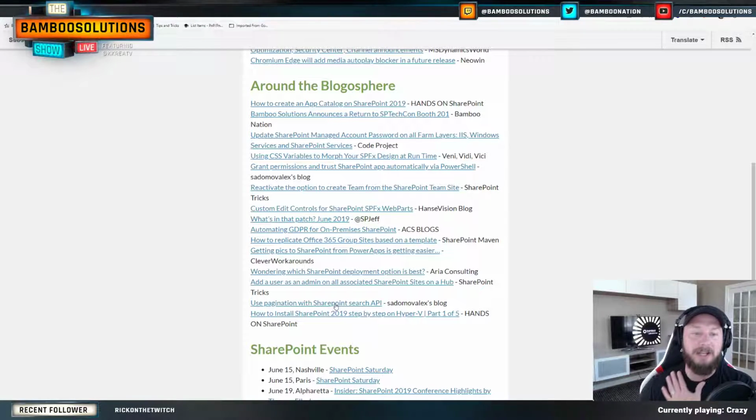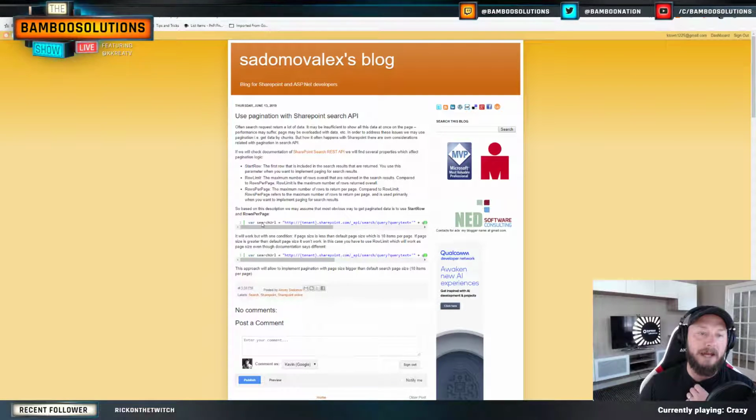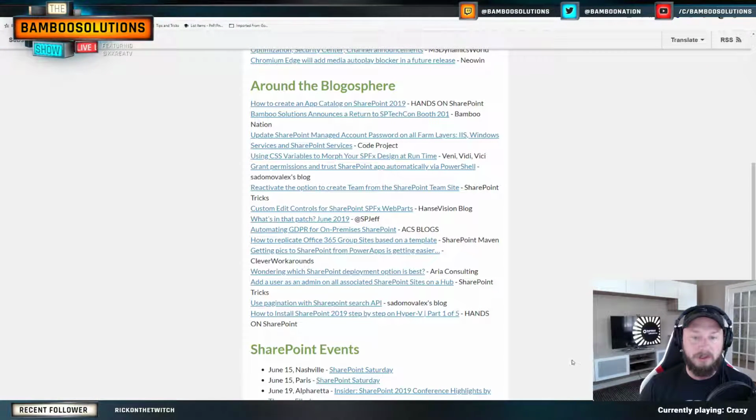This guy wrote about using pagination with the SharePoint Search API. So it's just a quick down and dirty example of how to do that. Just a couple of lines of code here, but showing how you can get that pagination with those search results.